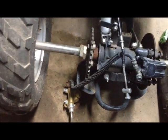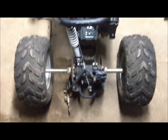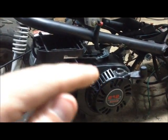It's a disc brake rear end, and I think it's a number 41 chain. It's gonna look pretty cool. So there's the front to back. The reason I wanted to do this was to make room for this guy. It's a 212cc motor. I just have this one on here for mock-up.